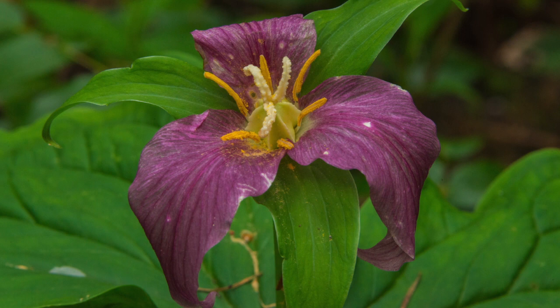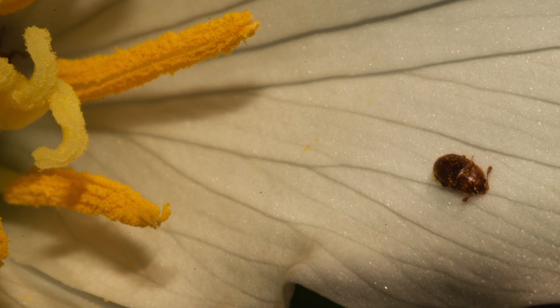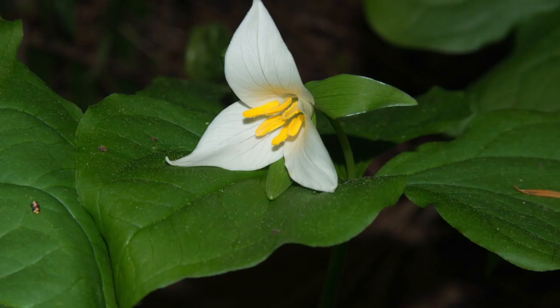I hope you've enjoyed our quick tour of trilliums, and I hope you remember in future years that you can go searching for them in the woods around this time of year in the very early spring.